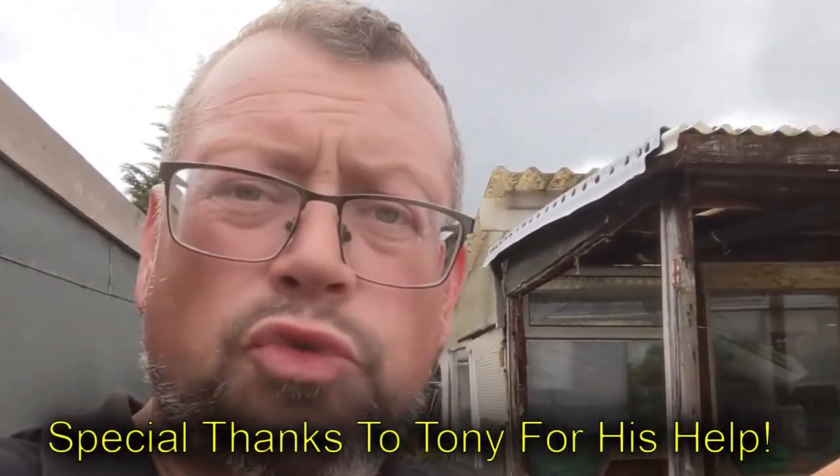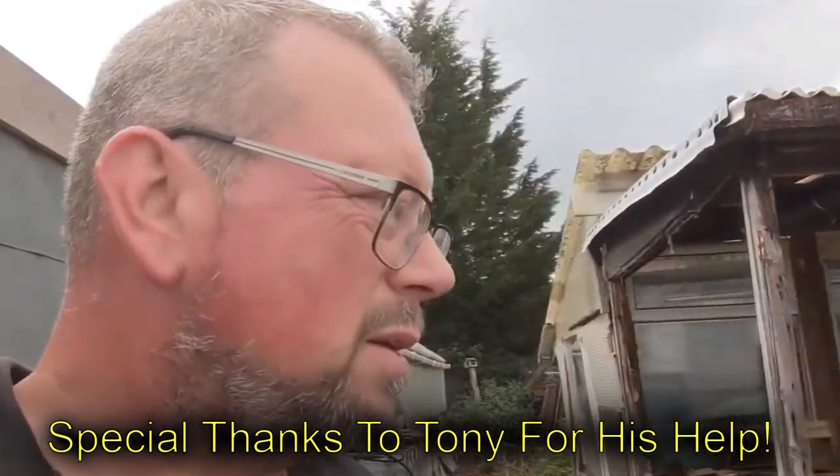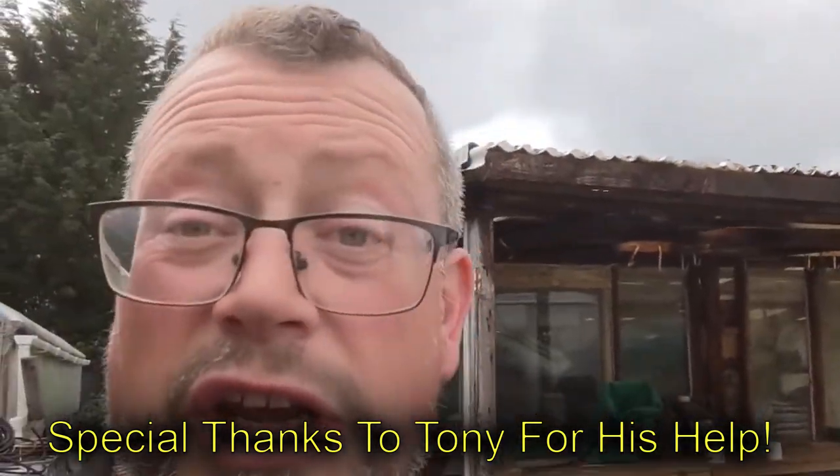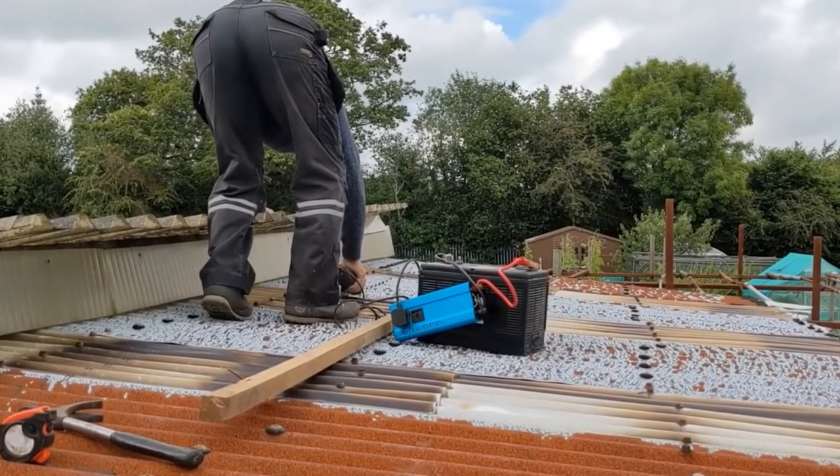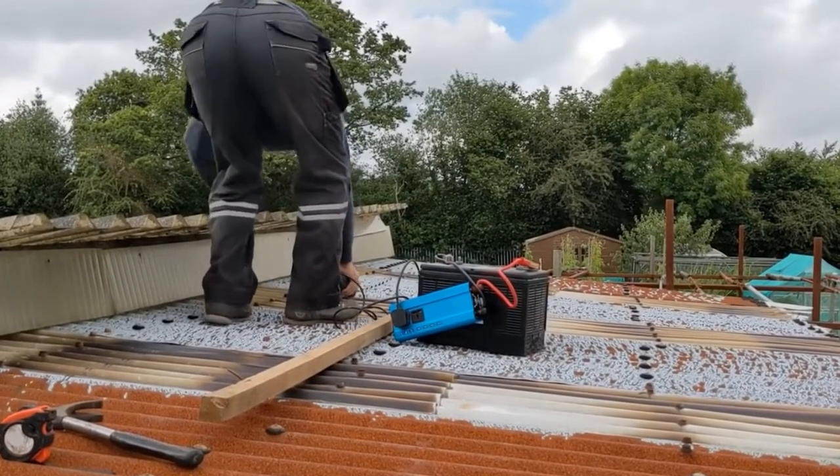My friend Tony from Little Farmer's Farm came down one day to help me take it down. It was absolutely howling down with rain again that day, which has been typical of the whole summer. And we started taking it down. I got on top and cut it all down away from the shed that it was leaning against, with a disc cutter, because of all the steel, we just couldn't get under the roof there.